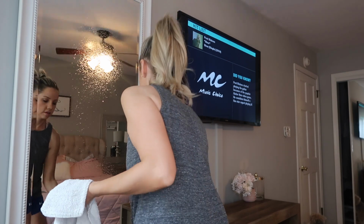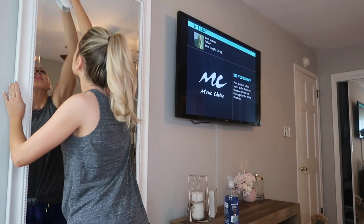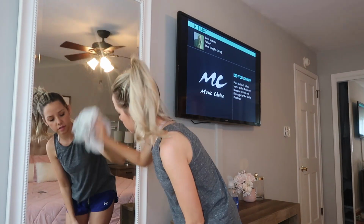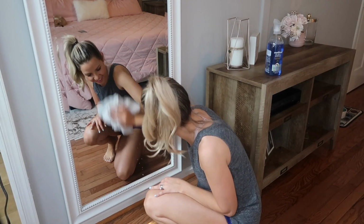Now I'm just going to Windex this big mirror as well as my husband's closet door mirrors, just because the kids put lots of little fingerprints on them, so they need to be cleaned.